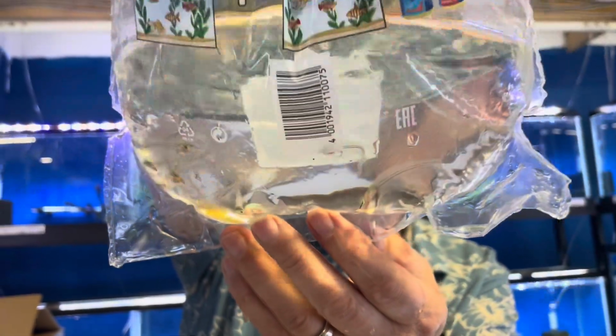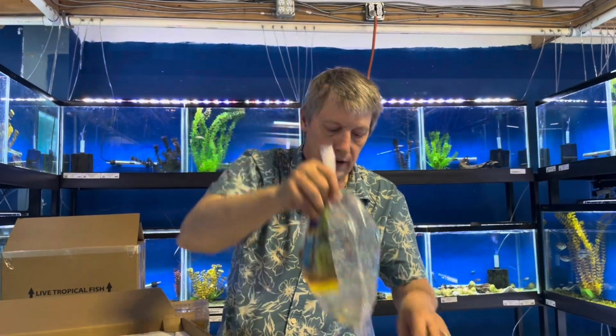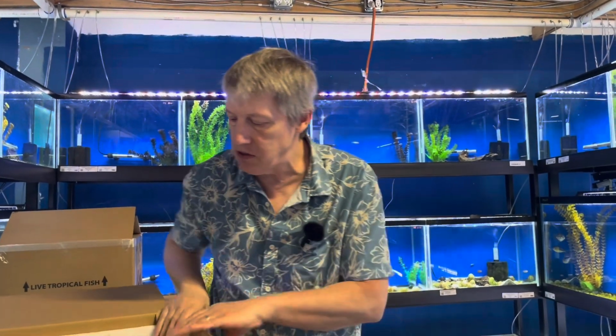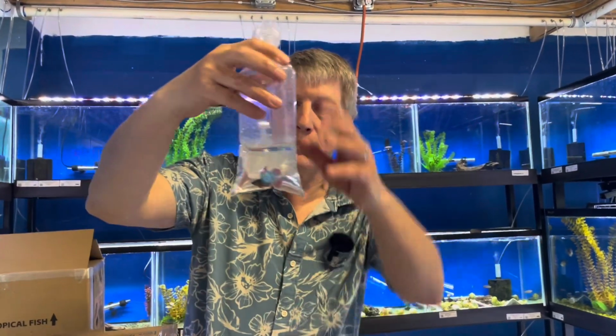Here are some glass cats. Can't see them. Well, you can see right through them anyway. Glass cats get pretty good size, 3 inches plus, but pretty good community fish as long as you get them in a nice group. Here's another one of those bettas I promised you. Ooh, are we going to go through everyone?